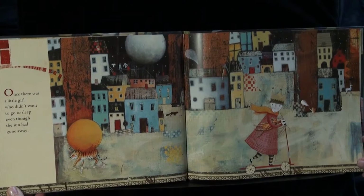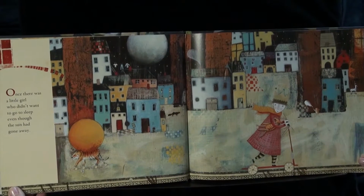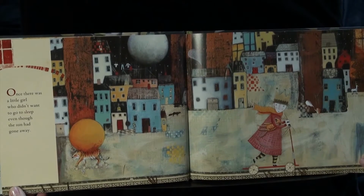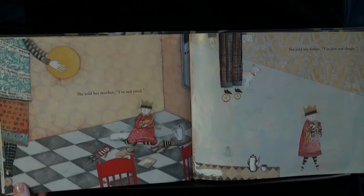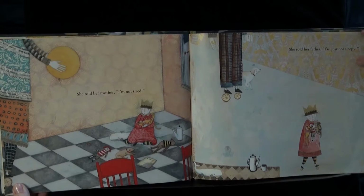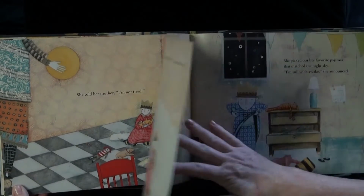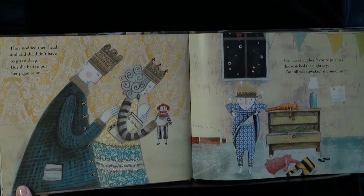Once there was a little girl who didn't want to go to sleep, even though the sun had gone away. She told her mother, "I'm not tired." She told her father, "I'm just not sleepy." They nodded their heads and said she didn't have to go to sleep, but she had to put her pajamas on.